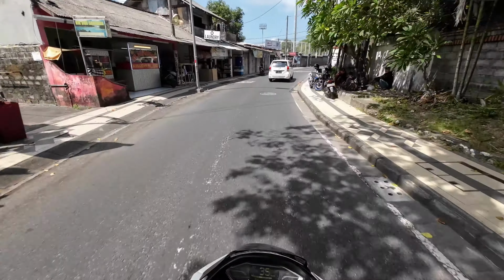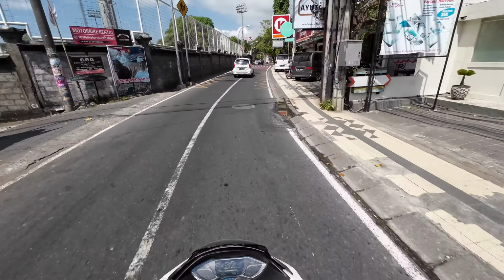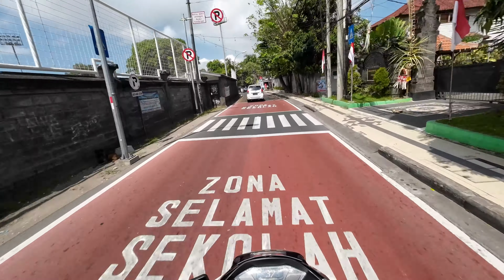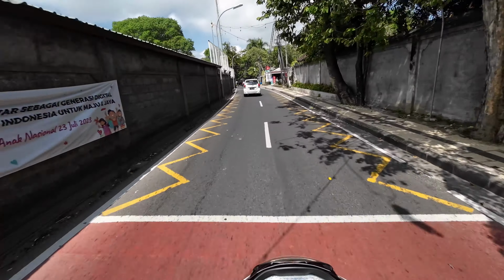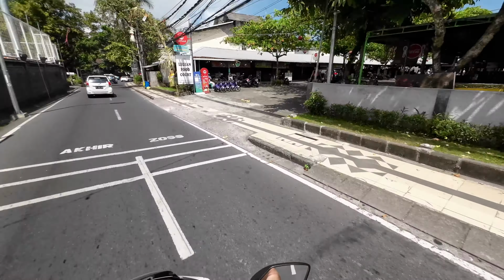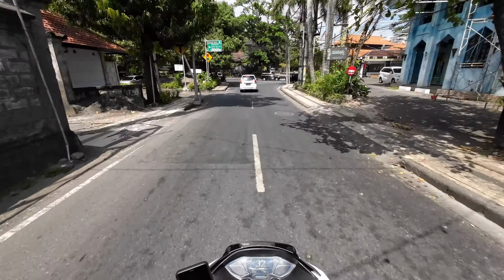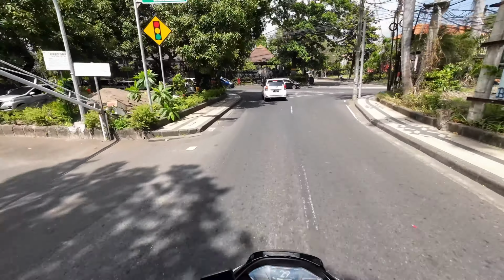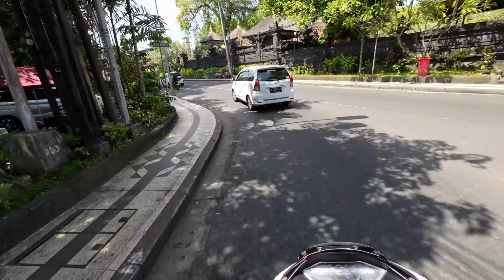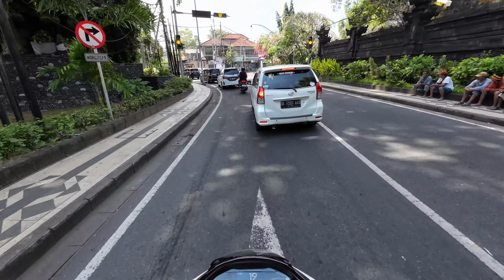As these are all one ways, we're coming around to, oh well, it's supposed to be one way. On the right here, they're all little warungs, but it's called Legian Food Court. That's quite popular. We've eaten there many times, good prices, and very reasonable. Oh, we've got a two-way street here, which is good. I'm actually following the van in front.